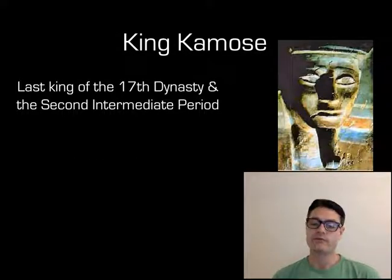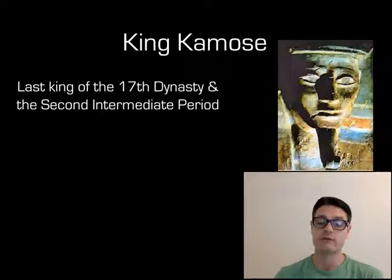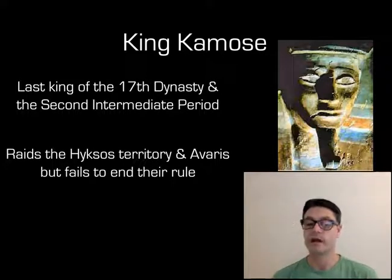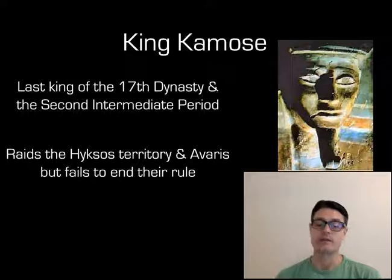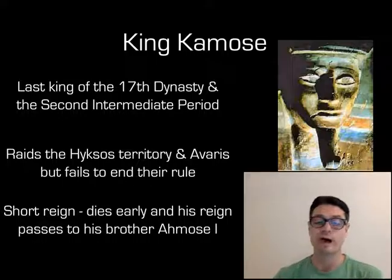So in terms of the Hyksos being expelled from Egypt and the starting of the reunification of Egypt, we see it starting essentially under King Kamose, who was one of the last kings of the 17th dynasty in the Second Intermediate Period prior to the reunification of Egypt. So he held some raids against Hyksos into Hyksos territory and into Avaris itself, but essentially they don't work. The Hyksos maintain their control, and he dies. He doesn't actually rule that long, he only has quite a short reign, and he dies early, and the rule passes to his brother called Ahmose.